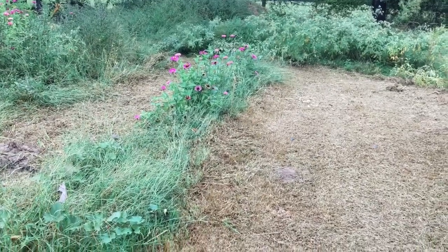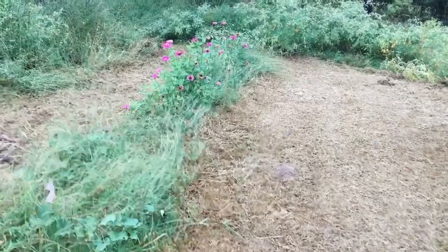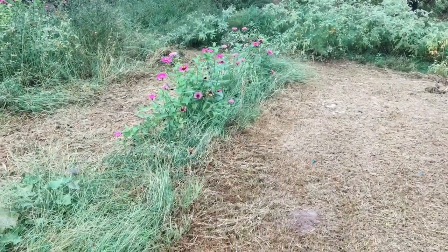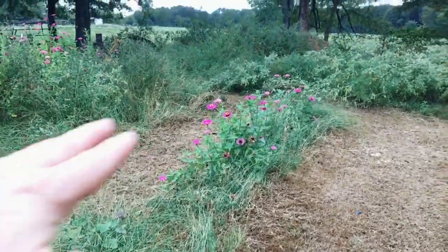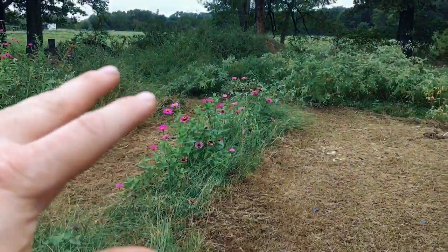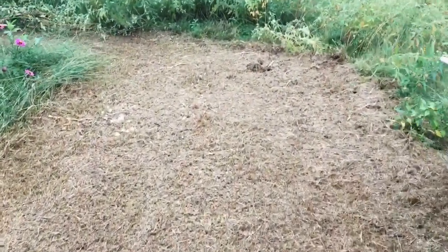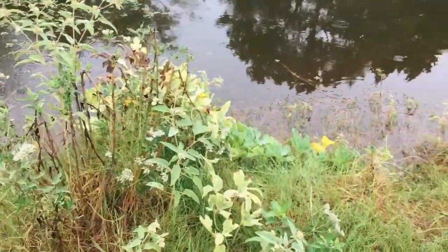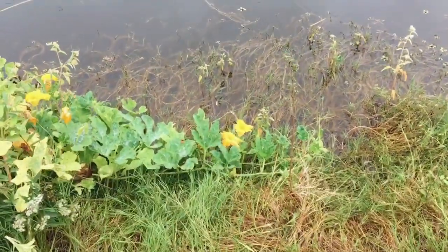Pumpkins, they were growing like crazy. We only had one problem. We let the chickens out for about a week, and they devoured every pumpkin that we had on the vine. So I went ahead, mowed everything down, and I'm going to start fresh. But you can see there is a pumpkin vine that made its way into the pond. So I don't know what's going on with that.